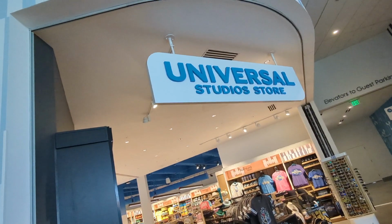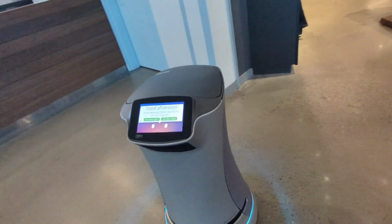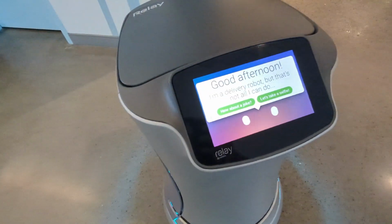First, we got the Universal Studios store, where you can get anything that you miss from the parks and additional toiletries and such. But look, there is Relay, the delivery robot. Yeah, it makes deliveries to the rooms, but you can also tell jokes.